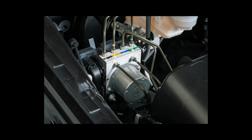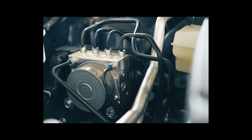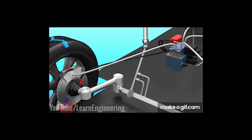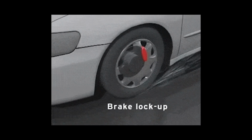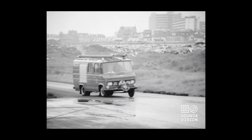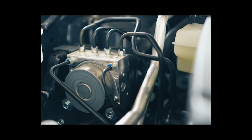First is anti-lock brakes. Anti-lock brakes are a super cool technology integrated into the braking system to stop your car's brakes from locking up. Imagine you're driving and suddenly need to slam on the brakes. Without anti-lock brakes, your wheels would lock up, sending you into an uncontrolled skid, especially in wet conditions. But with anti-lock brakes, sensors on each wheel keep an eye on their rotational speed.